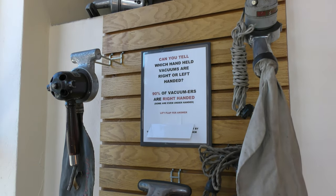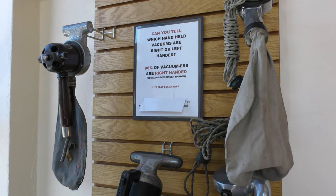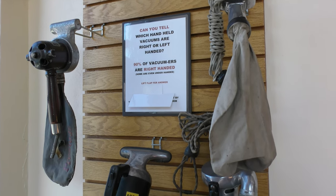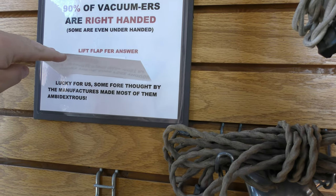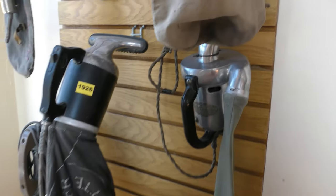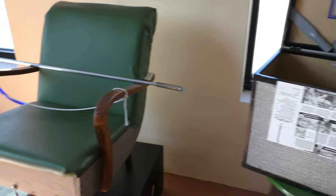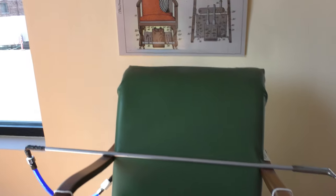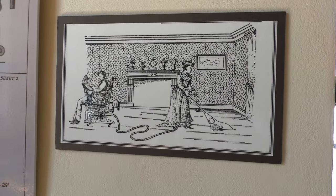Can you tell which are handheld vacuums? Are they right or left-handed? Like for us, some forethought by manufacturers made most of them ambidextrous. That's right. Look, it's a clean chair.